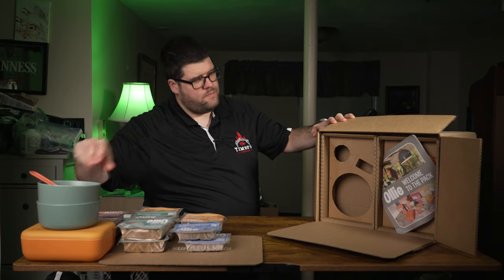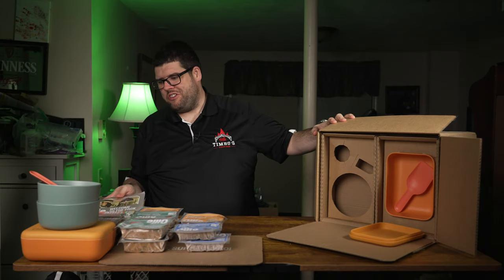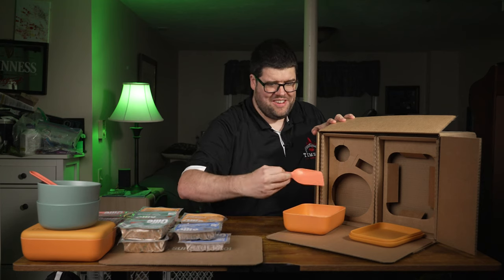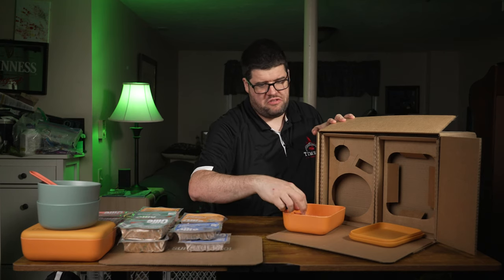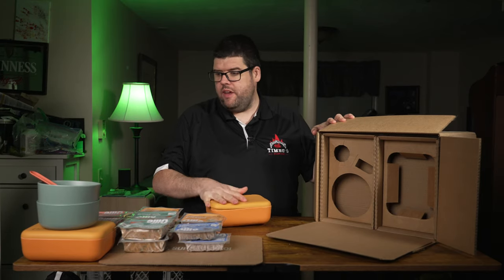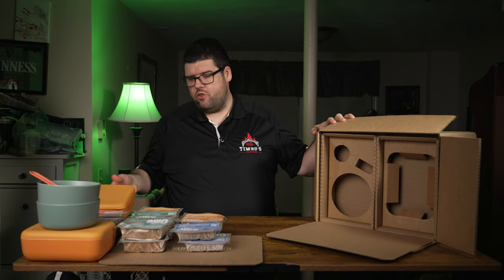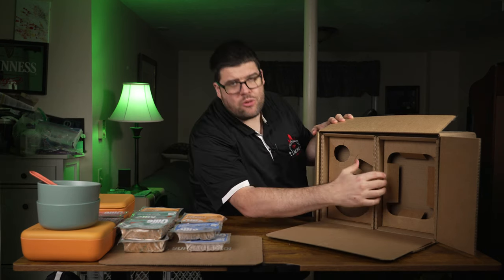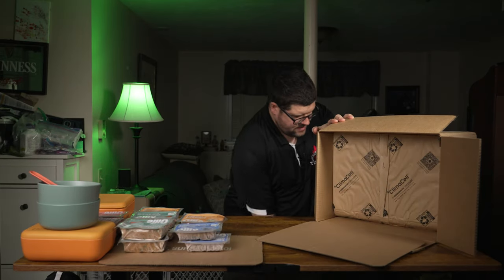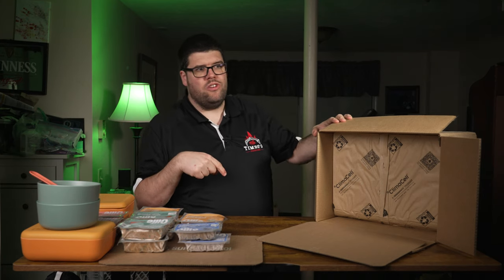Put this over here, and I'm seeing the orange, and we have another orange container with another pinkish, reddish scooper. So I will have to take a Sharpie and label each one just so we know which food is whose. But that's okay. It's not the end of the world. I can also print some labels if I wanted to. I have the best label maker, and if I can, I'll put it down in my description down below.